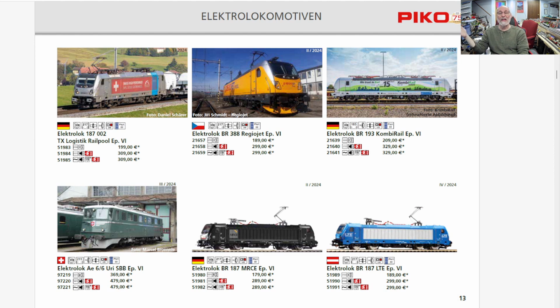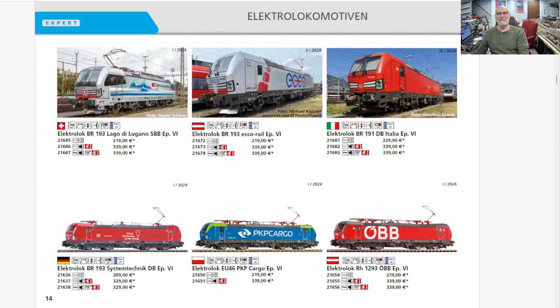We got a Class 193. That's your Vectron for Germany. Vectrons will always be Era 6. Down along the bottom, we got a Swiss 66 unit, modern era. And then I really like this Class 187 in black for the MRCE. I've got a couple of MRCE based locomotives, but I really like that one a lot for Germany. And then for Austria, a Class 87 for the LTE firm. Again, very sharp liveries, but I'm just not shopping for those, but I'm letting you look at them.